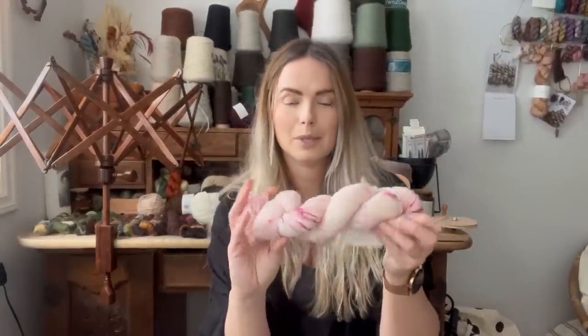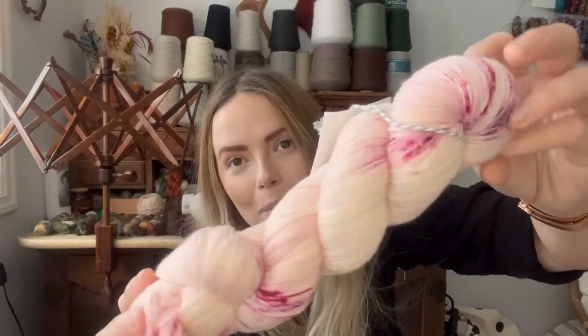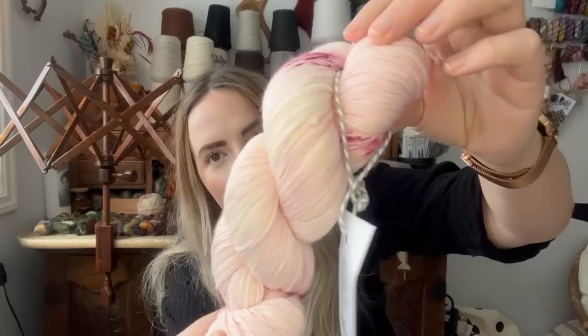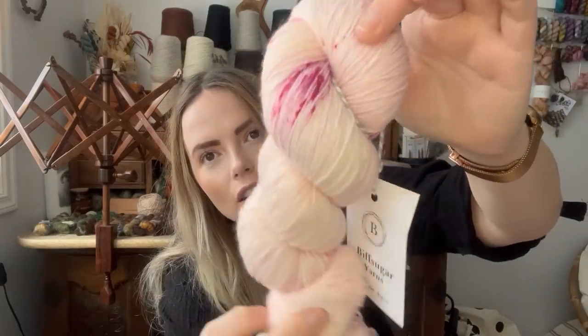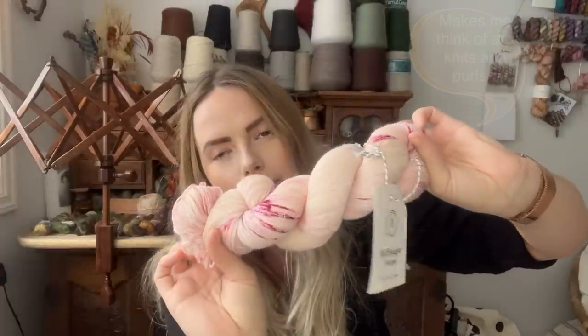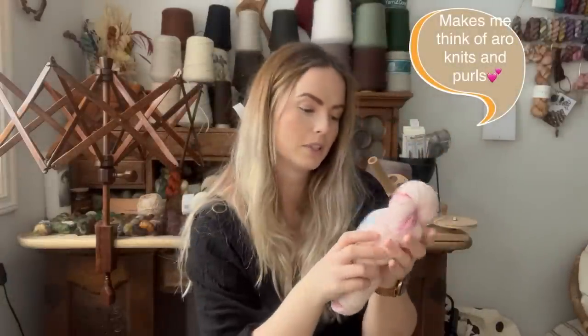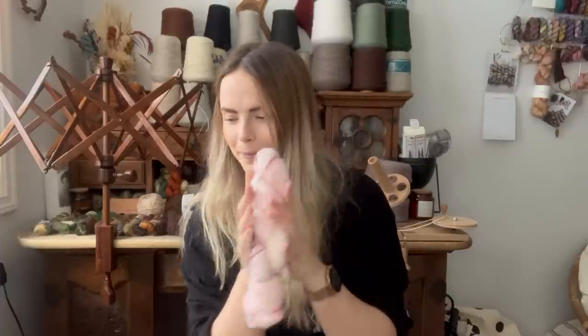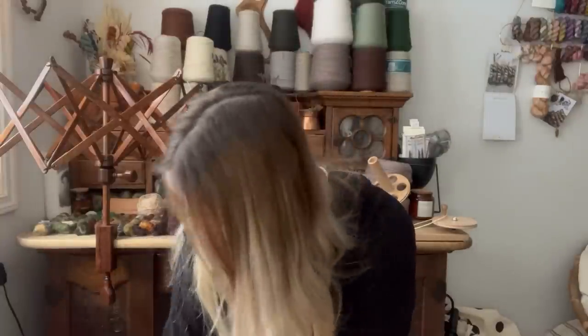This one is really, really pretty. Not my typical go-to, but it is stunning. It's white, light pink, and then it has the darker speckles. Would be some really cute socks. This is Biff Sugar, 75-25, strawberries and cream. Putting that in there.